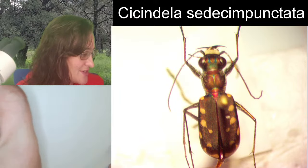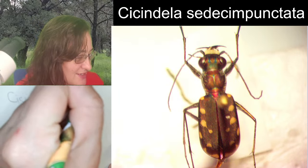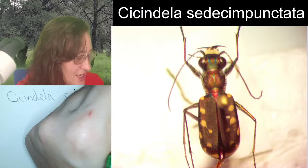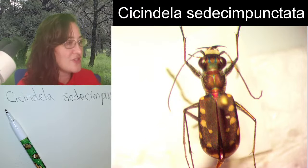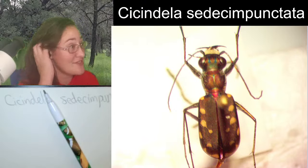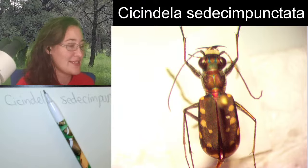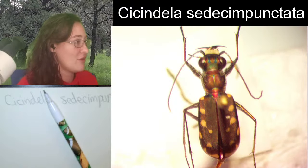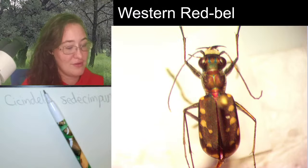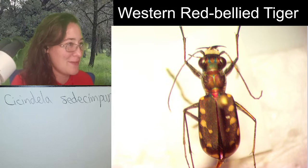So, Cicindela sedesimpunctata. Sorry, I wrote it too long. It's a long scientific name. And so the common name is the Western red-bellied tiger beetle. That's a mouthful. We're going to call it Western red-bellied tiger so it fits on the paper without me changing it.